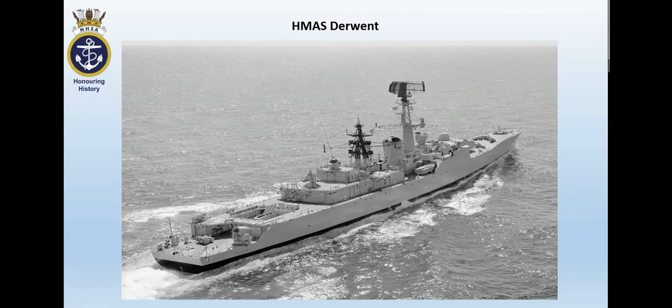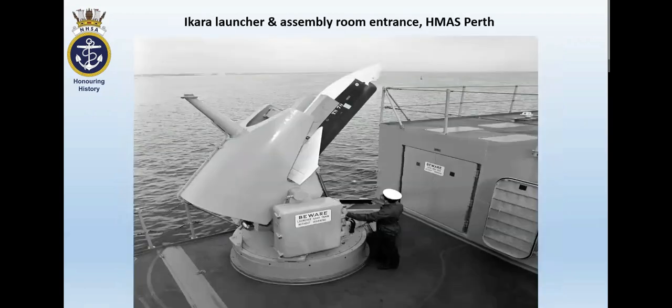Now, the Ikaras, here we have a picture of the assembly on the DDG destroyers, which was somewhat different. They were placed amidships and just forward of the funnels. You can see the magazine door there quite clearly.